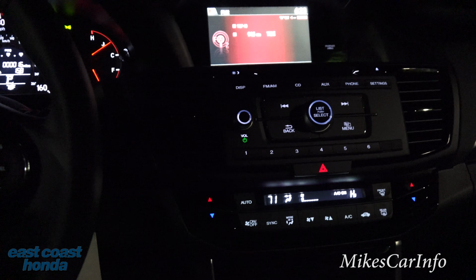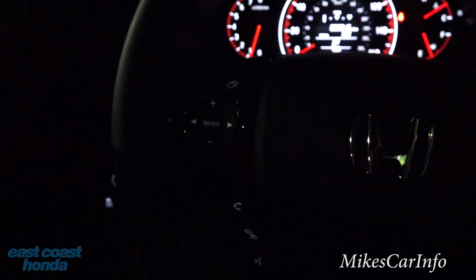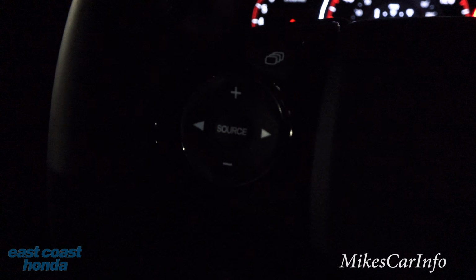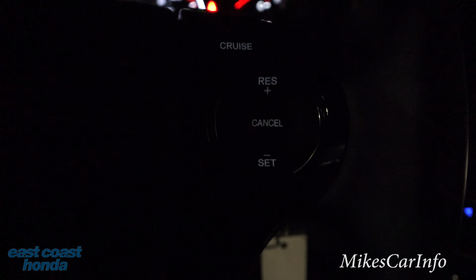So now we have some backlit buttons here, and looking really awesome, by the way. There's a little bit of dealership lights shining in, interfering with it, but I think you can get an idea of what the backlights look like. There's some there to the left. Here's the steering wheel with the backlit buttons here. Nice, soft, easy to see, but not too intrusive on your eyes at nighttime.